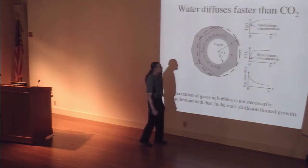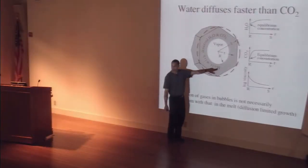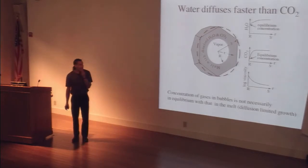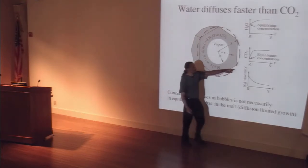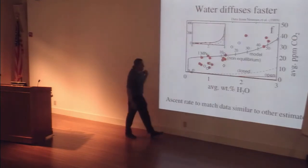Okay. So this is what I'll do next as an aside. Right, so remember how our bubbles grow. Water diffuses into the bubble. CO2 diffuses into the bubble. And if the magma is rising fast enough, the concentration of these dissolved gases will not necessarily stay in equilibrium with the pressure inside the bubble, but will be diffusing towards that bubble. And the key tool we're going to take advantage of here is that CO2, carbon dioxide, diffuses about 10 times slower than water. So if we were to measure concentrations of CO2 or water through this melt shell, if we were able to do this during the eruption, we'd see that carbon dioxide is further away from equilibrium than water is on the top. Okay.